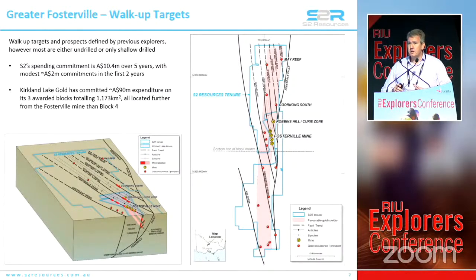The other thing I'd point out is this is a gold manifestation, which is a product of structures intercepting folded turbidite stratigraphy. So it's a stratigraphy versus structure play. Both the stratigraphy and the structures propagate both north and south into S2's tenure. So beyond those which directly abut the mining license, we've got a number of both historic gold deposits as well as anomalies right throughout the block. So we've got a lot to go on here. And as I say, these are walk-up targets which are drill ready once the exploration license is granted.